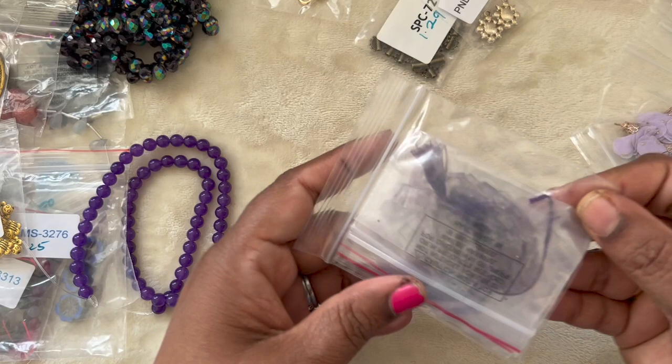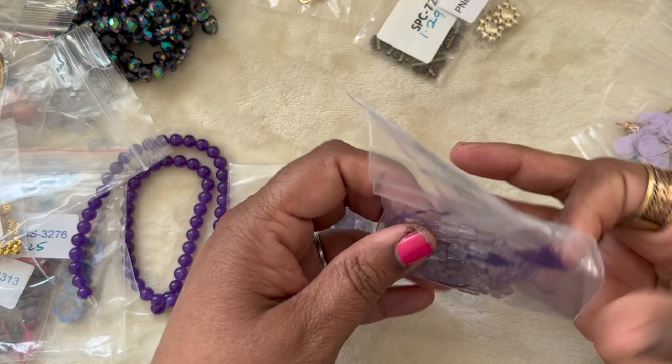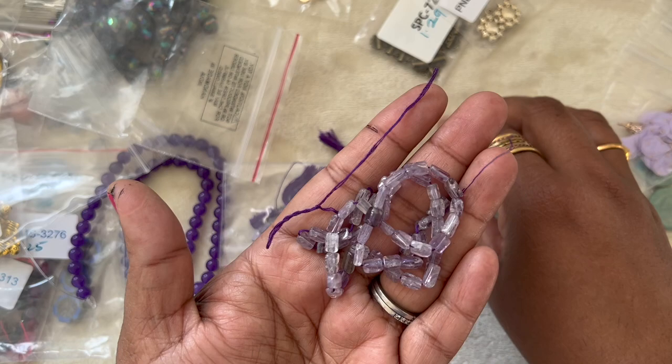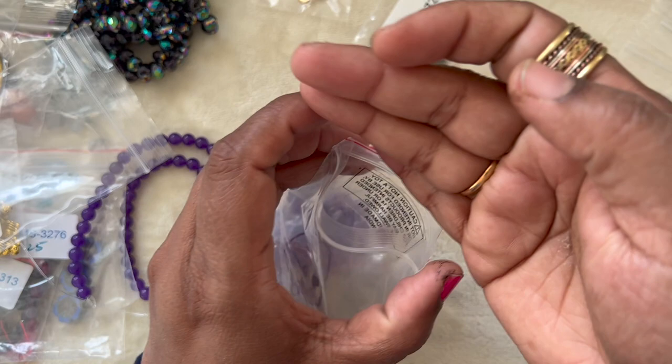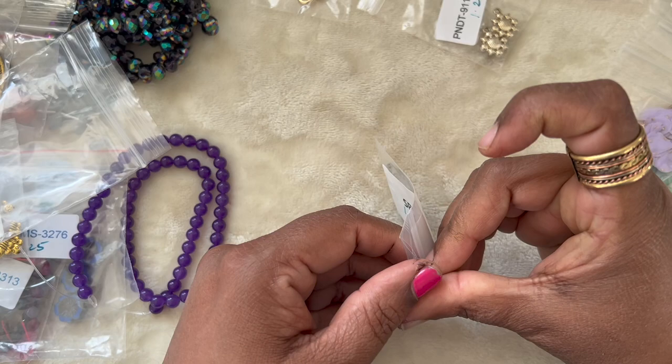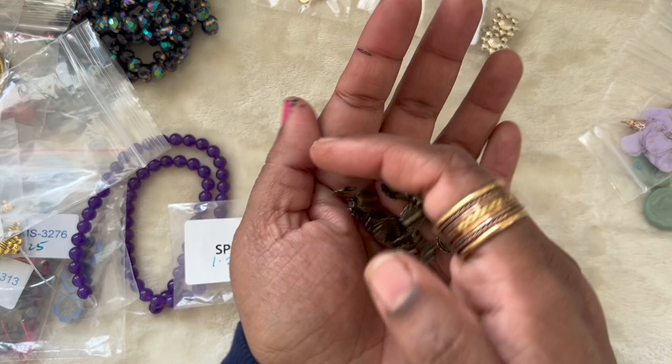I bought two of these amethyst rectangle cut beads. I have these in my stash, but I thought it was so cheap, so I got it. I want to make bracelets out of this. Then I have this guy right here, which I thought was an antique gold, but it's bronze. Nevertheless, I really like this a lot.